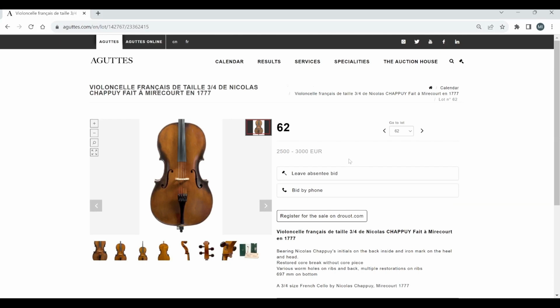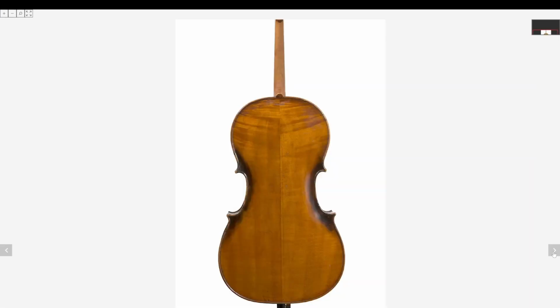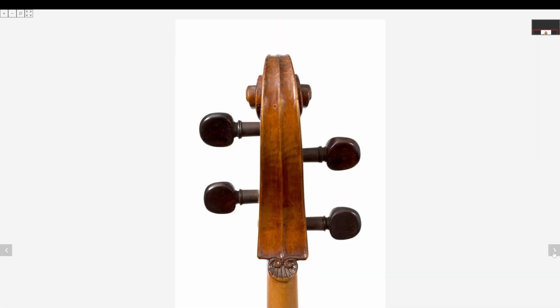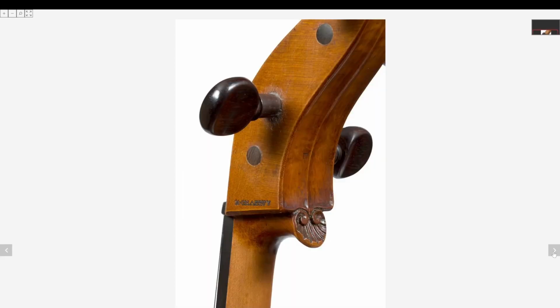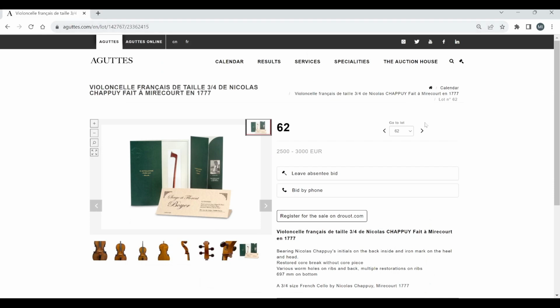Three-quarter size French cello by Nicolas Chapuis, Mirecourt, 1771. Let's have a look at this. 2.5 to 3,000 on that. 397 length of back there. Nice kind of decoration on the back of the scroll there.